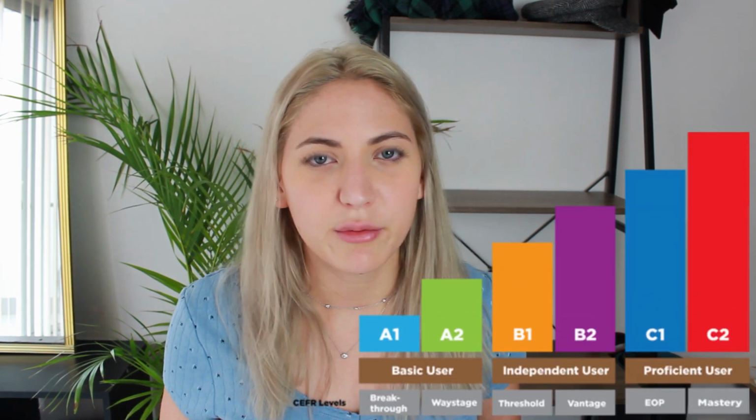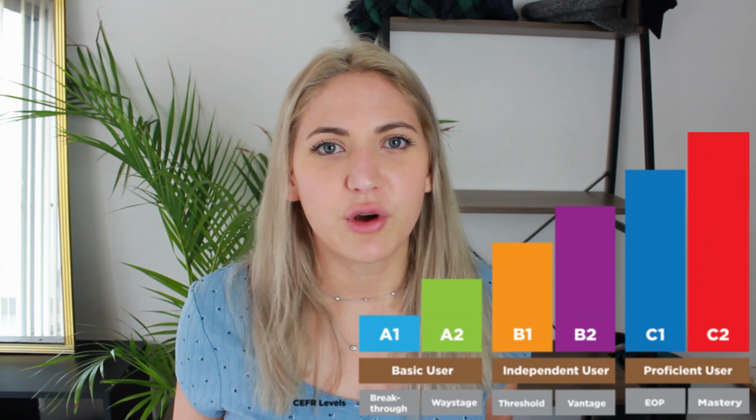Basically, my end goal after this is to be in the B levels. That's B1 or B2. I probably won't be B2, but B1 is lower intermediate. The reason I really want to get out of these beginner levels is because I feel like it's at the point where you're above just being able to say hello, goodbye, and things like that, but you're not far enough in your language learning journey to be able to really converse and really understand 90% of what you're reading.